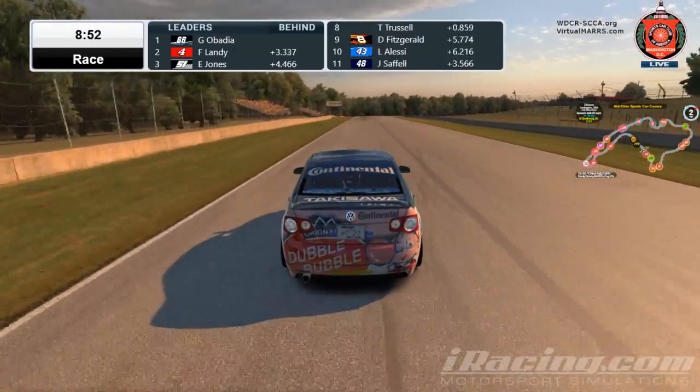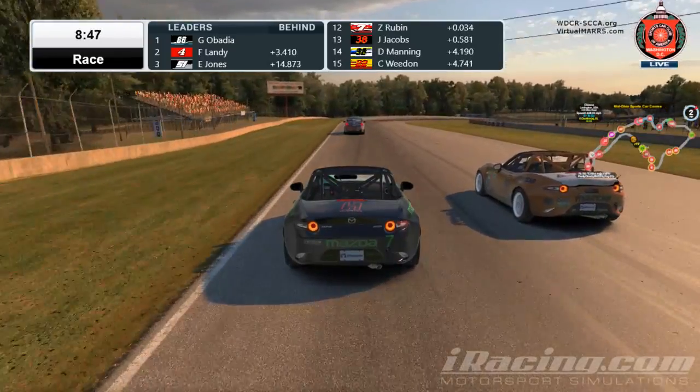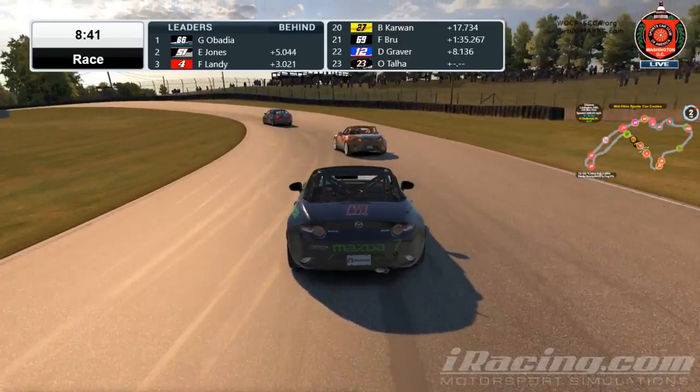Some folks don't have that problem. They're retired. They're professional racers. All that would be really cool, but just unrealistic. Here is Zach Rubin trying to pass Jeff Jacobs. Not going to happen.